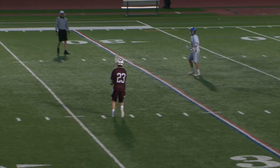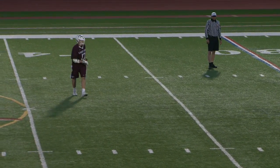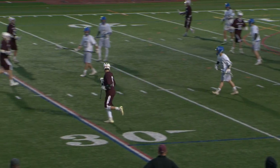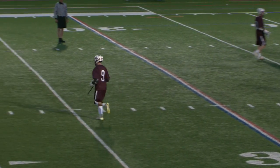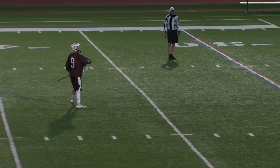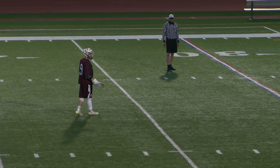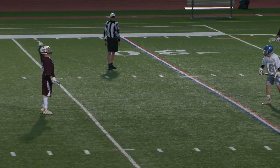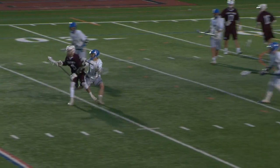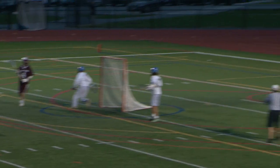Up top, it'll go to McCoy. McCoy now resets at the point for the Vikings. Vikings being very deliberate here now. Bauman will take control. It's a man-to-man defense that Waterford's in right now, Coach. Yeah, and the turnover put them in a jam because right now they've got 3 short stick defenders on the field rather than 4. So East Lyme has a lot of good matchups right now.